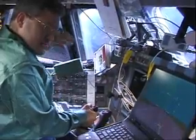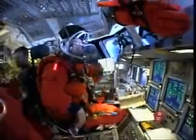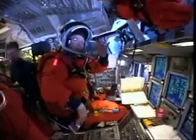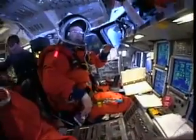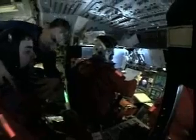to Earth. Here is Steve practicing with the shuttle landing simulator that runs on one of our laptop computers. On entry day, we suit up in our orange suits, the same ones we wore for launch, only this time there's no ground crew to help us, so we have to do it all ourselves. This is me helping to strap in the crew on the flight deck as they get ready now to do the deorbit burn.